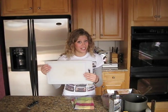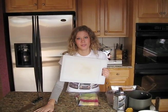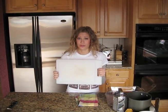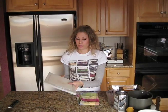Next is a cutting board. You do not want to ever cut on top of a surface. You'll always scratch or nick or who knows what else, so you always want to make sure you have a cutting board.